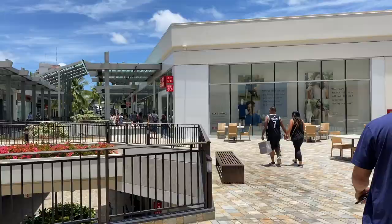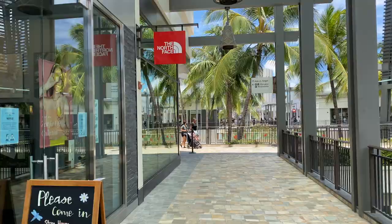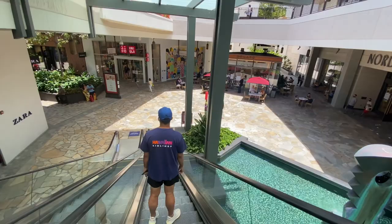First thing we're gonna do today is go back to Ala Moana Center, which is our freaking mall. Like, I think it is my most favorite mall ever. I'm wanting to get a t-shirt I spotted that's Hawaii themed at a store called Uniqlo. There it is, our number one store. We don't have a Uniqlo in Texas, so we have been loving this. Like, look at this. Just got this shirt from Uniqlo.